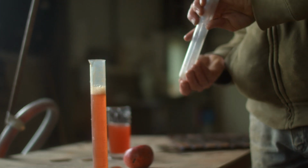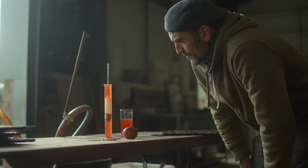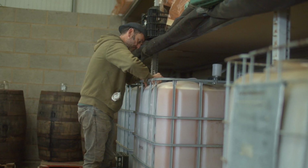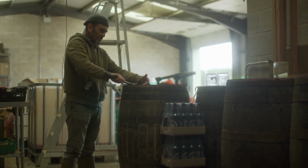Cider is simply fermented apple juice, and if you ferment it correctly, the sugar will turn to alcohol and it won't turn to anything like vinegar. So the juice is containerised and the initial fermentation takes between 8 and 10 weeks. But after that time we transfer the cider into oak barrels and it's aged for 7 to 15 months.